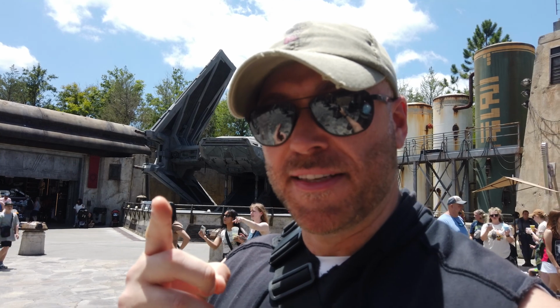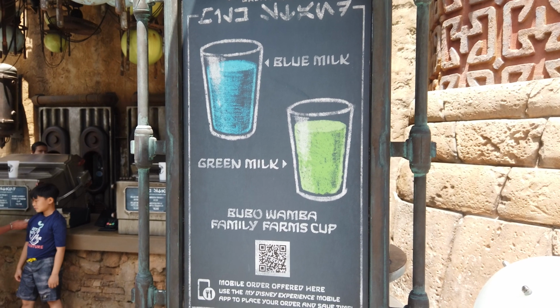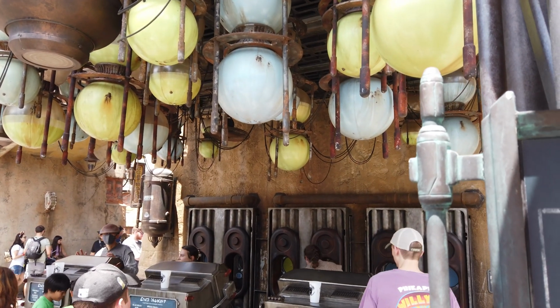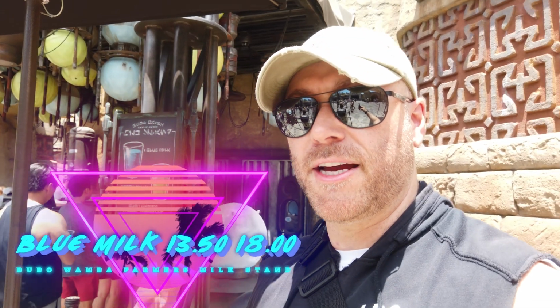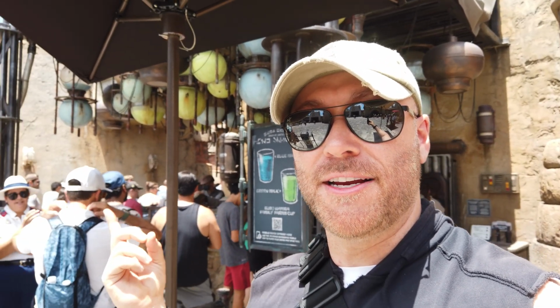I'm going to show it to you, but you're not suckering me into having one of these things. There you go. Blue milk, green milk. Here's your stand. Now you can get them non-alcoholic, you can get them spiked with tequila. So it's going to range from anywhere from $13.50 for one that's non-spiked all the way up to $18 for one that is. I would have to already be spiked with tequila to drink it. I'm just not a fan. But hey, if it's your thing, I want to make sure I guide you to the right spot. So here is your spot. Here is your one spot to get green and blue milk here in Star Wars Galaxy's Edge.